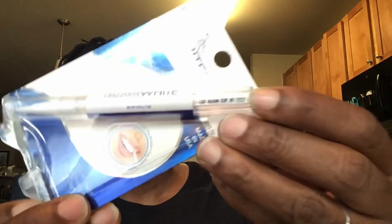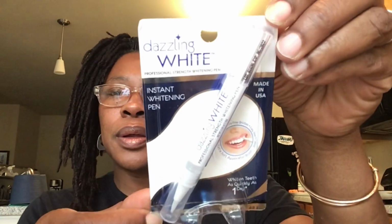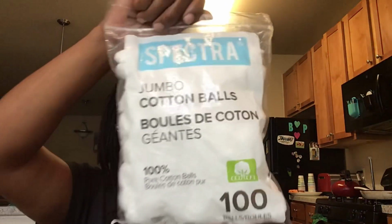Dazzling White Professional Strength Whitening Pen. Instant whitening pen made in USA. It says it whitens your teeth as quickly as one day. There is an expiration on here of June 2022. They have that expiration right there. But Dazzling White. Spectra Jumbo Cotton Balls. 100% pure cotton balls. You get 100 jumbo size in this bag.